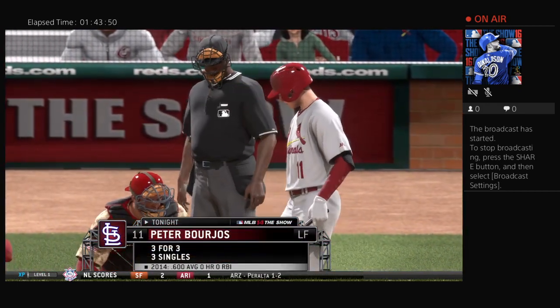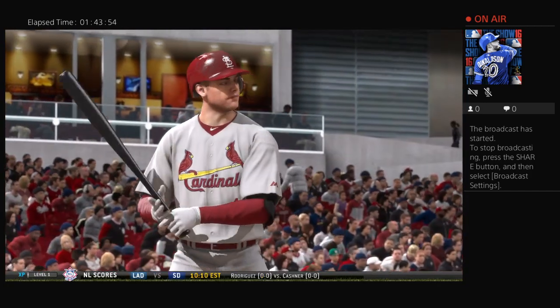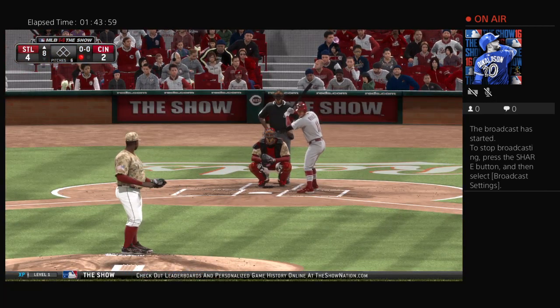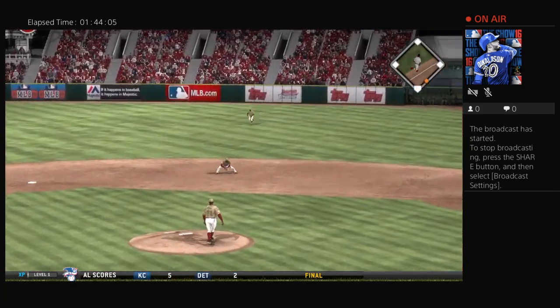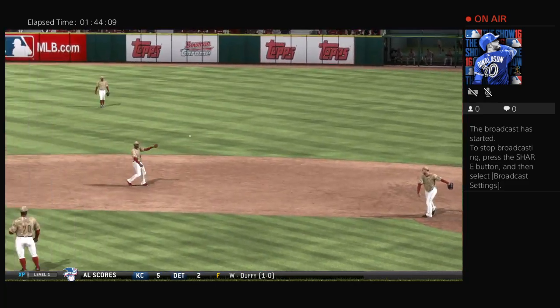Peter Borges will stride in. He singled in his last plate appearance. And the first pitch to him hit on the ground to Phillips at second. Throw gets him, 2 down.